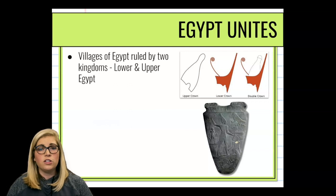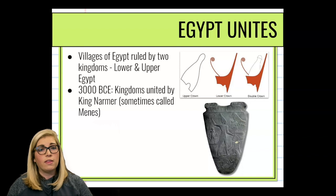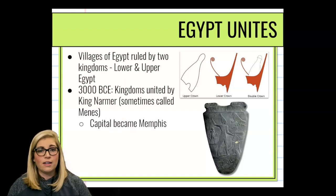So the early villages of Egypt are actually ruled by two kingdoms. They become known as Lower Egypt and Upper Egypt. We're not going to go through the whole timeline of this. We just want to mention it because in 3000 BCE, King Narmer, sometimes known as Menes, comes in and he actually unites those kingdoms and makes it one giant happy-go-lucky place. Now, I don't know if it's happy-go-lucky, but you get the picture. He resettled it. He creates Memphis as the capital, and he sets up the first Egyptian dynasty.